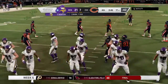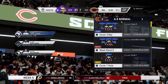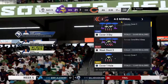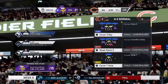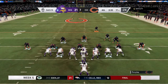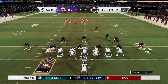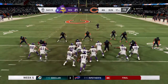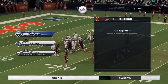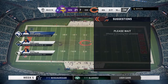Victory formation time for the Vikings as they'll take a knee here. So time to start going in the other direction as they come up now 3rd and long. Victory formation time for the Vikings as they'll take a knee here. A loss of a yard brings up 4th down.